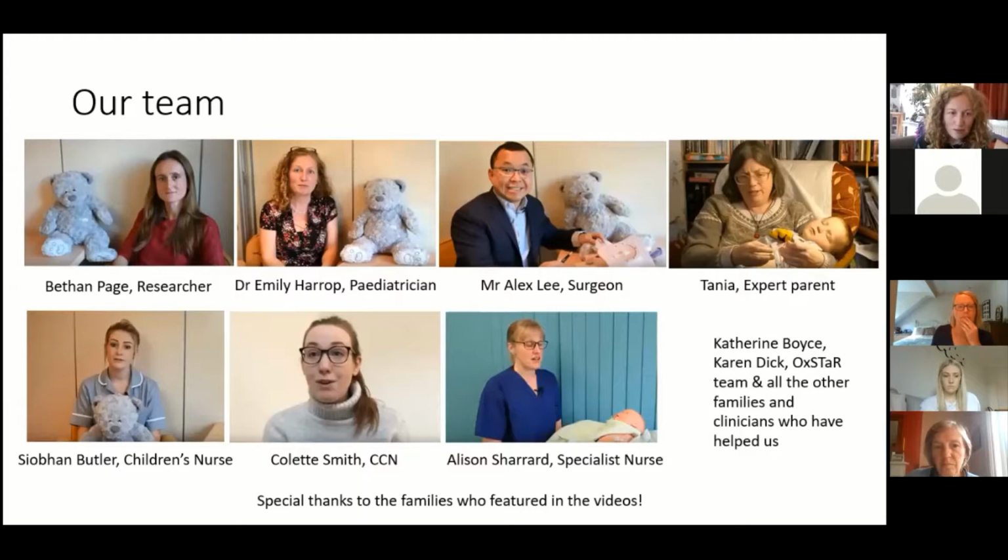The group was made up, first of all, of Polar Bear, who you can see there had a gastrostomy fashioned early in the project. Bethan, our researcher, myself, Emily Harrop, Mr. Lee, consultant paediatric surgeon, Tanya and Dylan there in the photograph, two of our involved family members, Siobhan Butler, one of the children's nurses at Helen House, Colette Smith, formerly of Helen House and now of the children's community nursing team locally, Alison Sharrard, and also members of the team at Oxstar.